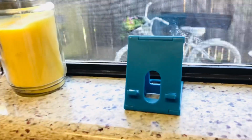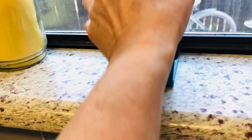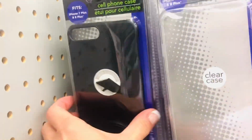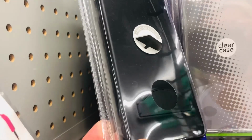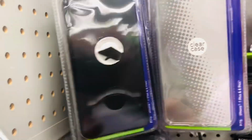If you're like me, you like to listen to music or a podcast while you're cooking, this simple Dollar Tree phone stand helps me do just that. I also use Dollar Tree's phone cases and their screen protectors and have found that they stand up just as well as the much more expensive brands.